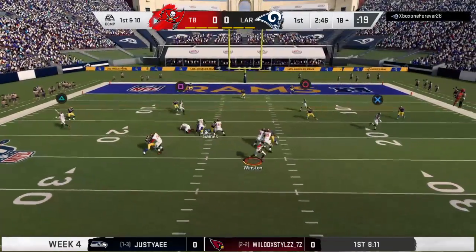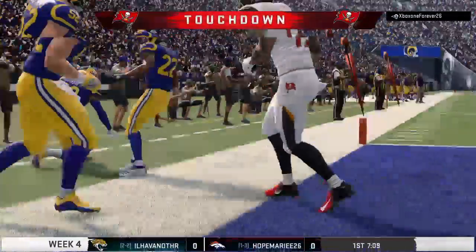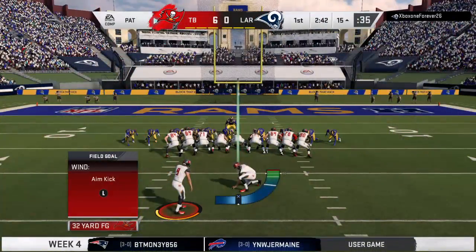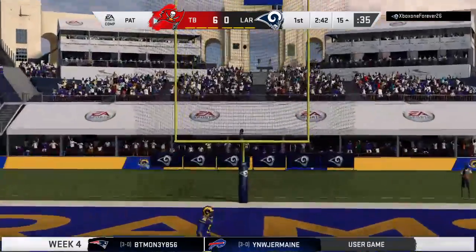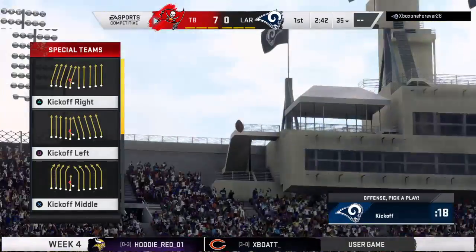From the red zone now, Winston eluding the pressure right. And Evans hauls it in. Touchdown, Bucs. Mike Evans with touchdown number 7 on the year. And they are able to strike first here on their opening drive. Extra point by Gay is up and good. And that makes the score 7-0.